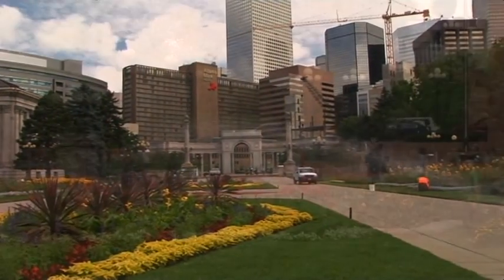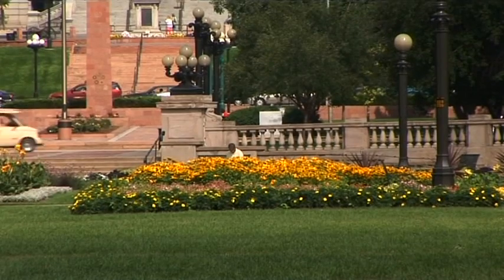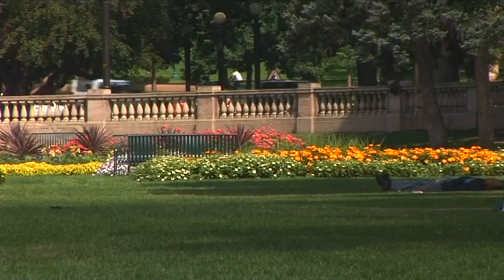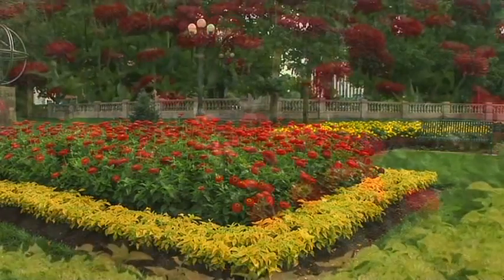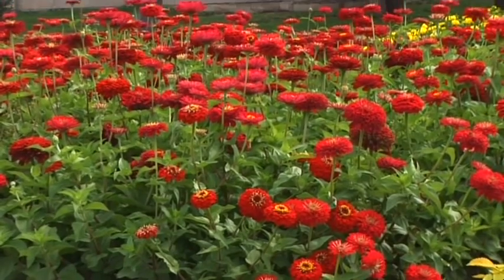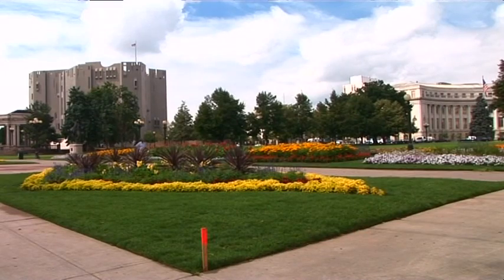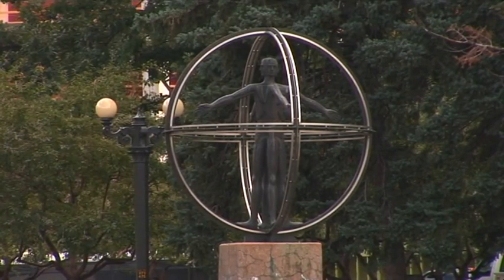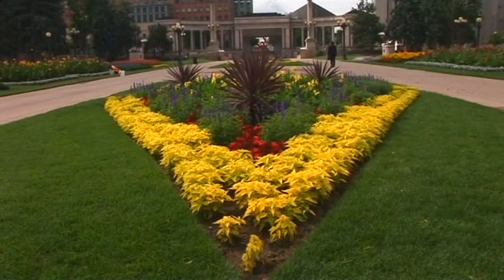Directly in front of the Capitol is the Civic Center Park, a large and well laid out area that contains several sculptures and a fountain. This oasis of tranquility within the busy city is extremely popular with the local people. Its beautiful flower beds make this park a feast for the eyes.